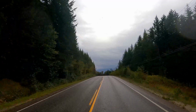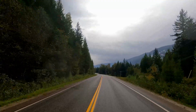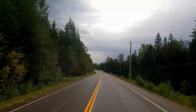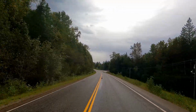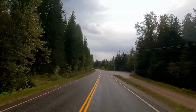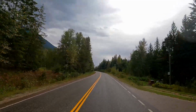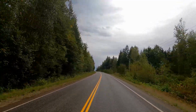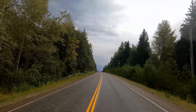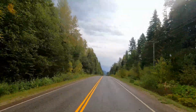Really nice time of year to come through here. There's hardly any traffic. There's no risk of snow at this point. The trees are starting to change. I was trying to time it when the trees were changing a little bit more, but I think I missed it by just a couple of days. Things change pretty quick here. It gets cold quite fast at night, and before you know it, it's too late. But it's nice. Everything's so green.